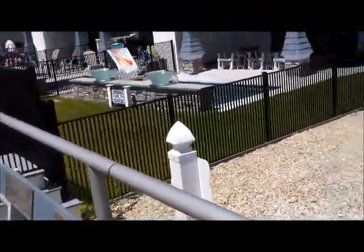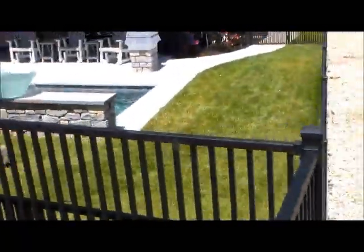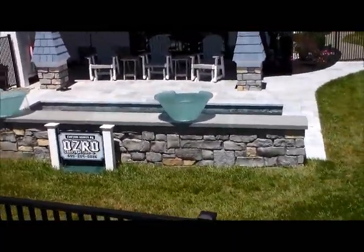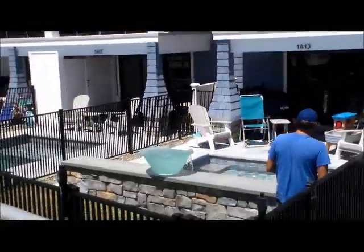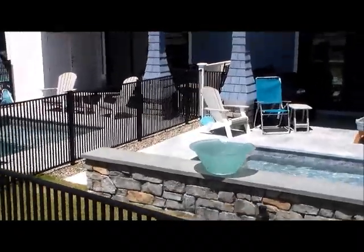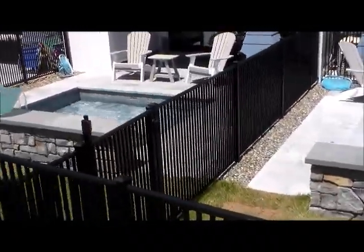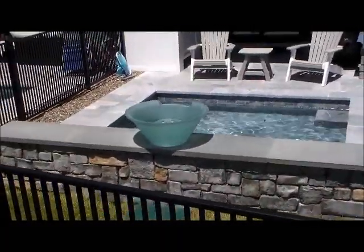These houses have what we call plunge pools or wading pools in front of them. I think those are hot tubs. What are they called? Plunge pools. What are plunge pools? If you're lucky enough to get one of these houses, you get these little private pools. If they're deep enough, you can plunge into them.